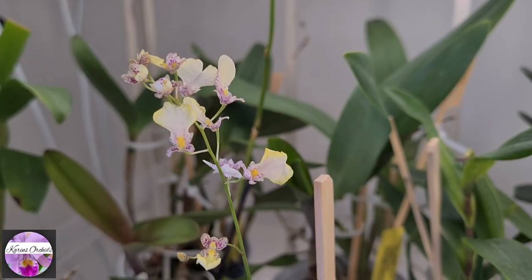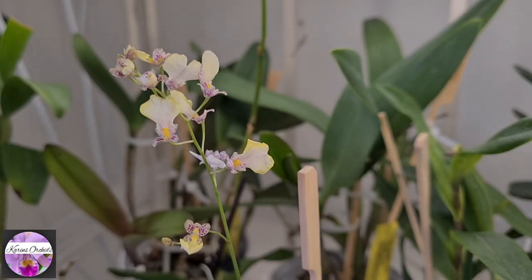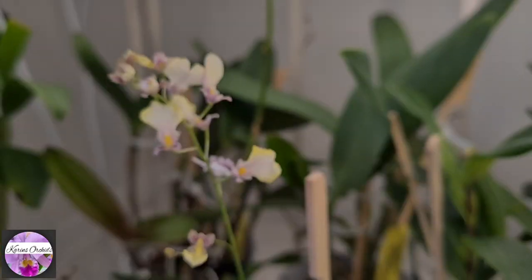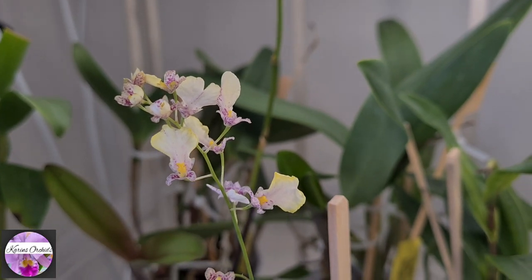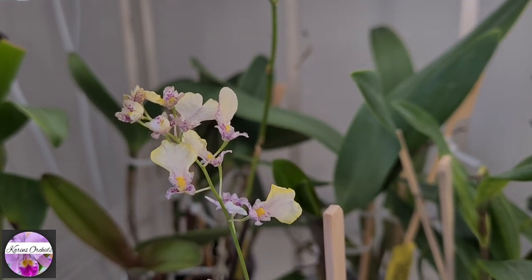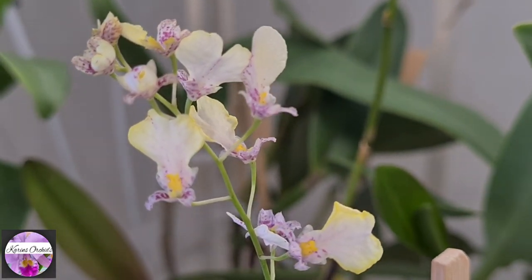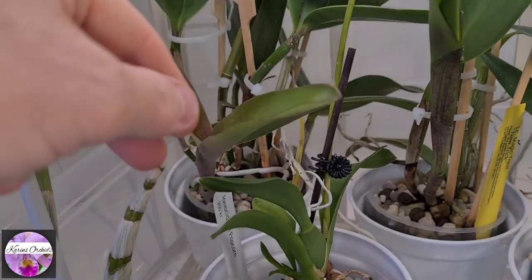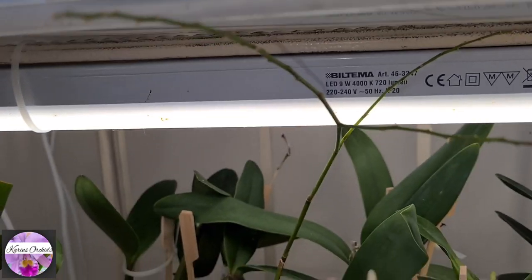Yay. And my little Ionocidium Popcorn 'Haruri' from Wichmann is now in bloom. And it got the color to the flowers that I wanted, the little bit more yellowish ones. The one I already got, sitting next to it, finished its blooming.